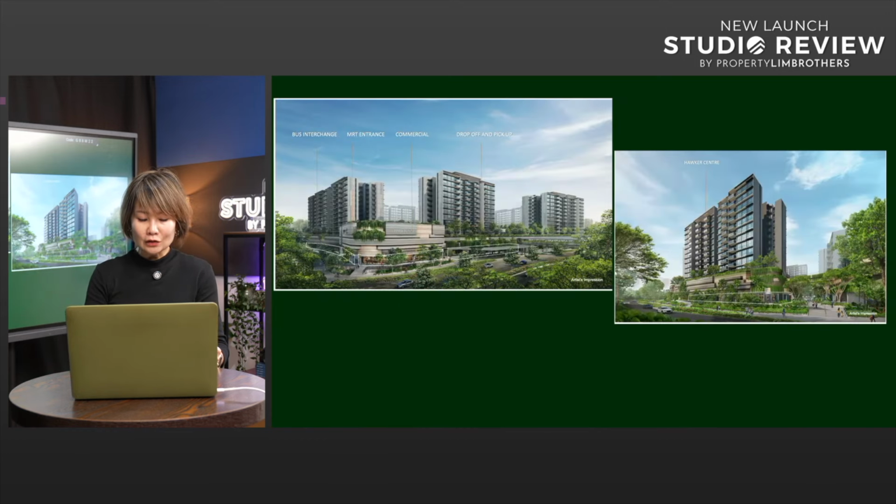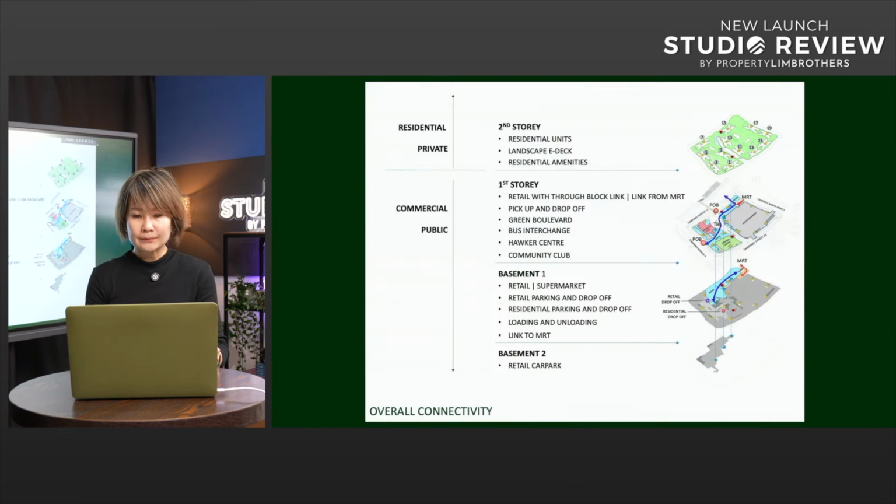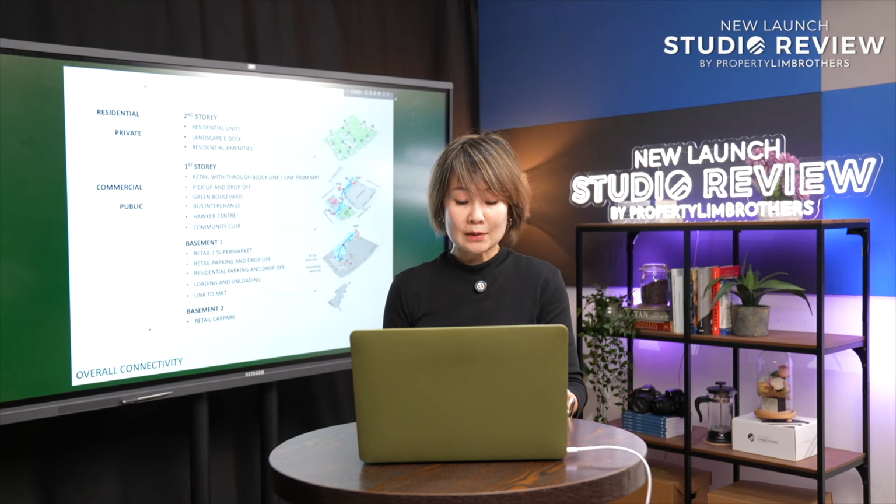Okay, so if you were to take a look at some artist impression, you can see that the residential units are actually going to be elevated from the street, starting from the second story onwards. All your amenities and your hawker centres, your community centres would likely be in B1, B2 and the first story. Okay, so this is also pretty similar to some of the last few integrated projects that we have seen.